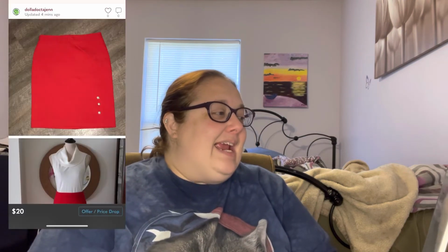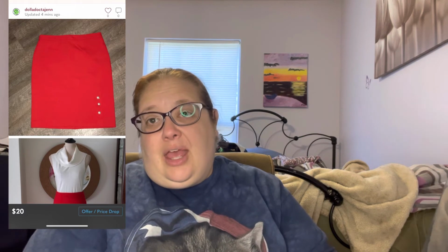Also have this Ann Taylor Factory size 6 petite red pencil skirt with pearl button details. I did finally sell, I forgot about this one, this Tahari. It was a petite extra large, new with tags, sleeveless blouse with sequin flowers. It did have a little stain on the back. That sold at Buy Sell Trade. So I think I made like $1 on it or something. That did sell like last week or a week or two ago.